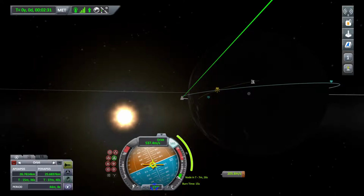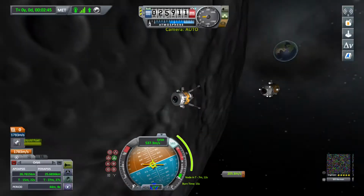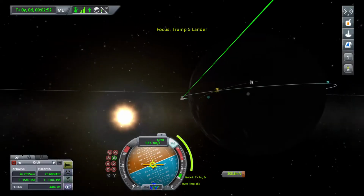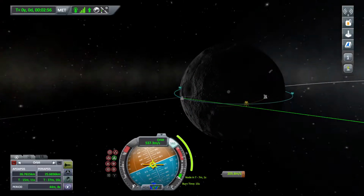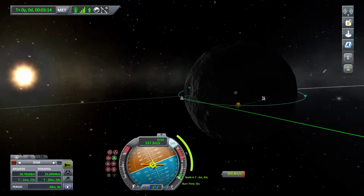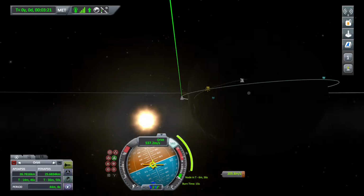537 meters per second. That's about 1170, 1180, 1185 miles per hour. So I'm going well faster than the speed of sound right now, orbiting the Mun. Like Mach 1.5. Actually, it's pretty close to Mach 2. Mach 2 is like 15 something, so I think the speed of sound is like 763. I may be wrong. It's in the mid to upper 700s miles per hour in Trump units.